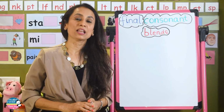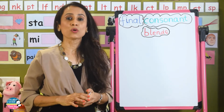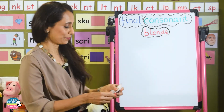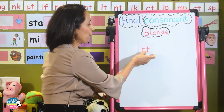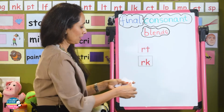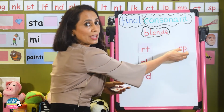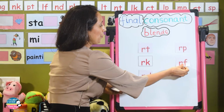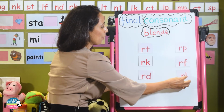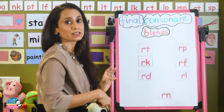Now the last set that I'm going to teach begins with the consonant R, and many a times this sound of R can be pretty much silent. Nevertheless, it has to be taught. So let's begin. Rt, rk, rd, rp, rf, rl, and then the last one we have is rn. So let's make some words here.